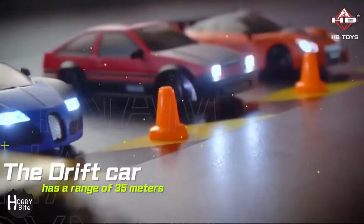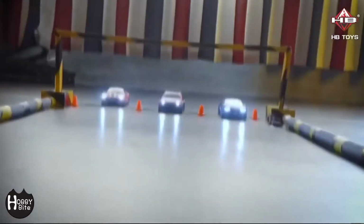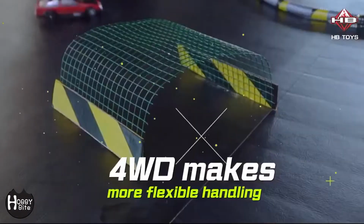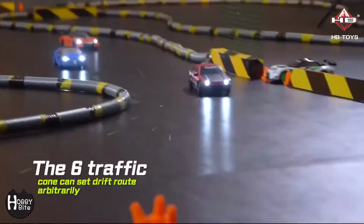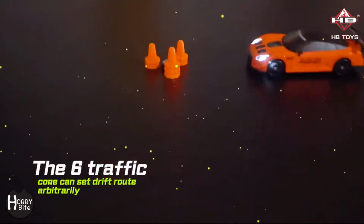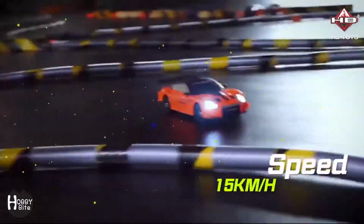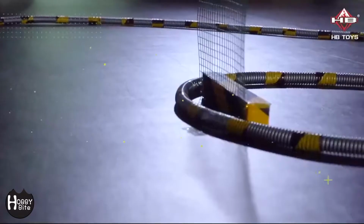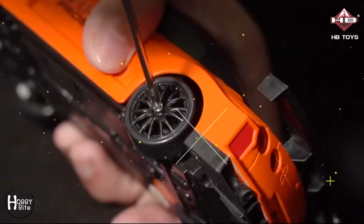Apparently, it comes in 4 different designs, but the last time I checked, there was only one left in stock and there wasn't an option to choose which one you're ordering. So it's kind of like a game of roulette as to which car you'll get, I guess. And it comes with a 2.4 GHz controller so that you can control multiple cars at the same time. But since there's only one left to order, well, let's just say you won't have to worry about interferences.